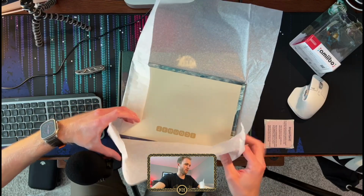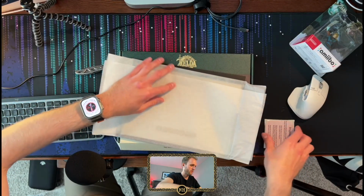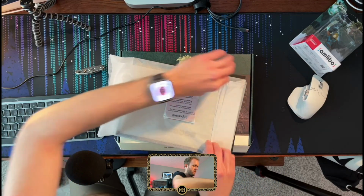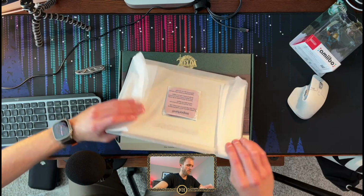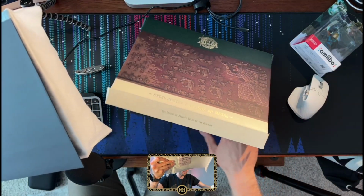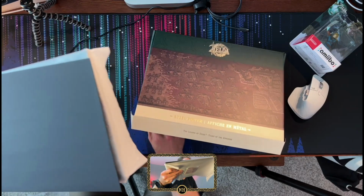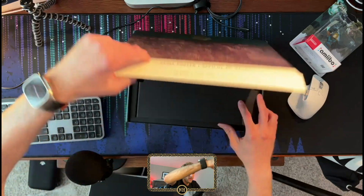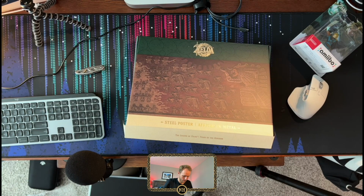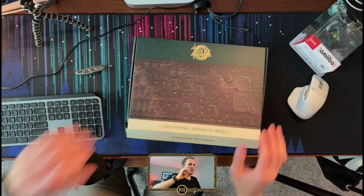I don't know where I'm gonna put this. I was thinking it was like a print where I had to frame it and stuff, but no, it's already ready to go, which is pretty cool. So I'm gonna have to put this back. Yeah. What's inside for nothing. So it's just all packaging. Messed it up. Very cool. Very cool special edition.